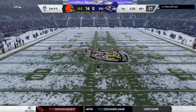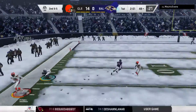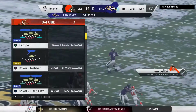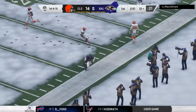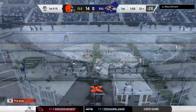From just shy of midfield, Mahomes going to let one fly for Robinson. This is caught inside the 15. And he'll go out of bounds inside the 15-yard line. An excellent gain, 35 yards. Baltimore, 1st down. 1st and 10 at the 13-yard line.